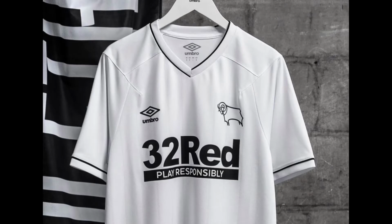Now moving over to Pride Park, we have Derby County. This one is fairly typical, it's very plain. I'm just going to give this one a C-. I don't really have a lot to say about this kit.